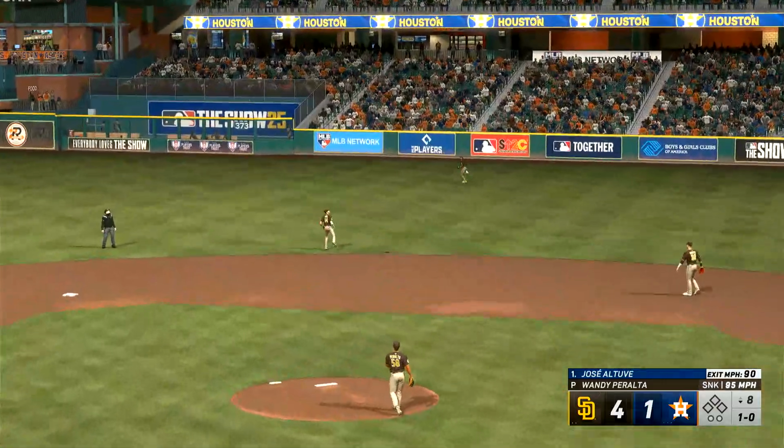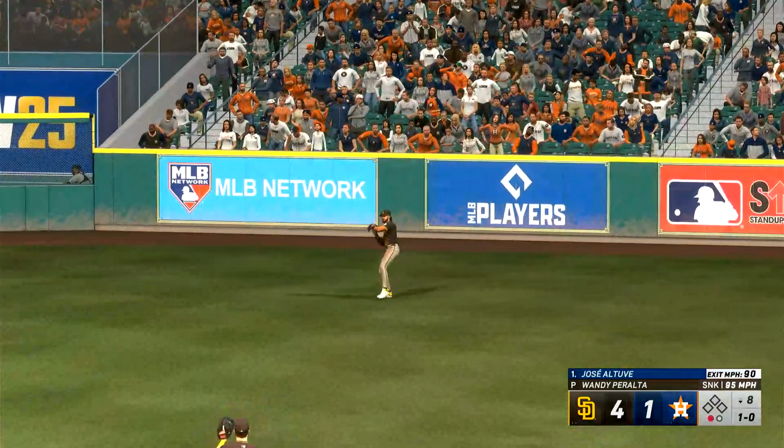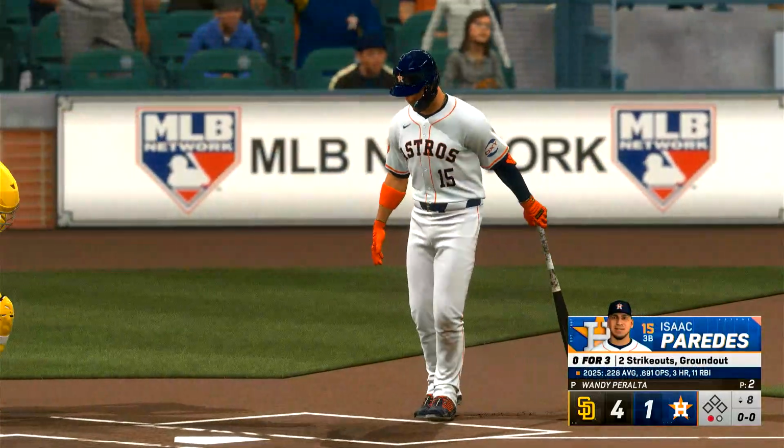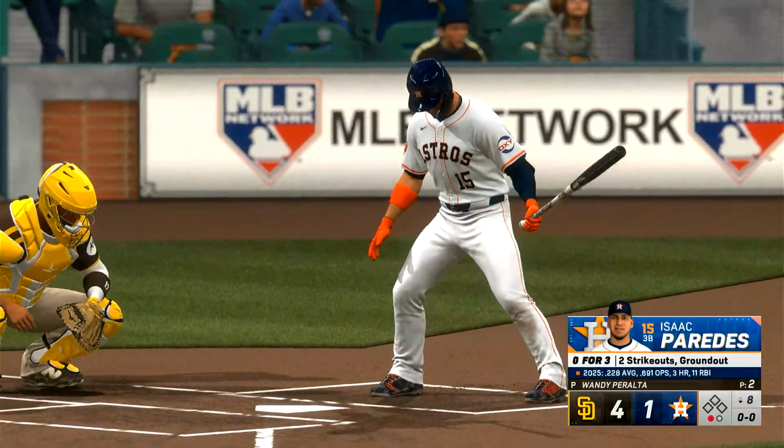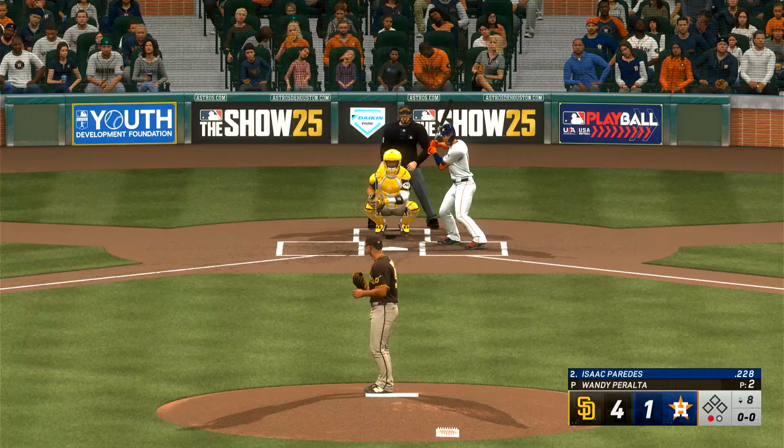In the air, right side. Tatis settles underneath it. 1 away. Now the third baseman, Isaac Paredes, 0 for 3 with 2 strikeouts and a ground out.